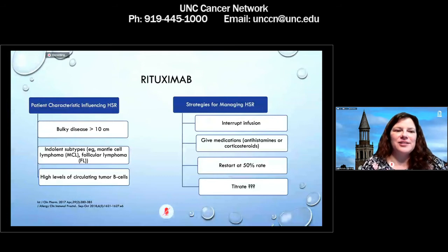All right, and that also explains why when they come in for their second infusion, they're way less likely to have a reaction, because now you've reduced the bulk of their disease, you've reduced the levels of circulating tumor B cells, and so they typically do much better on their second and third.